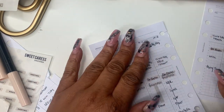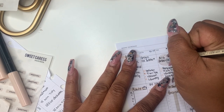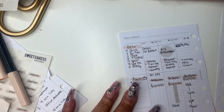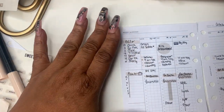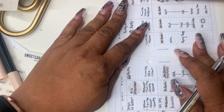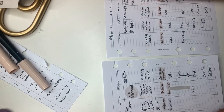And I'm just gonna put a big announcement. And then my group, I'm gonna let them know tomorrow, I think. I'm gonna announce it to them tomorrow. So I'm just gonna turn this sideways. And what do I do with my ruler? Get this.